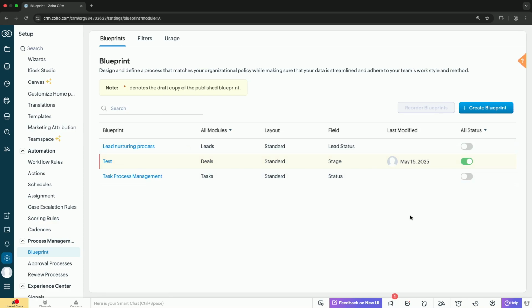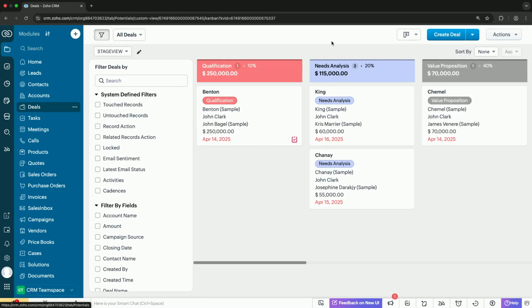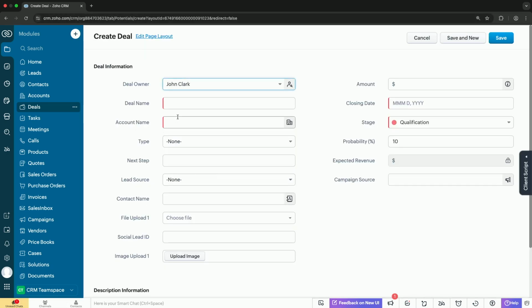Now remember, the only way for this test blueprint to work is if we have a deal in qualification. So we're going to go to our modules. We're going to go to deals, and I can find or create a deal. So let's quickly create one. We'll call this Zoholics deal.